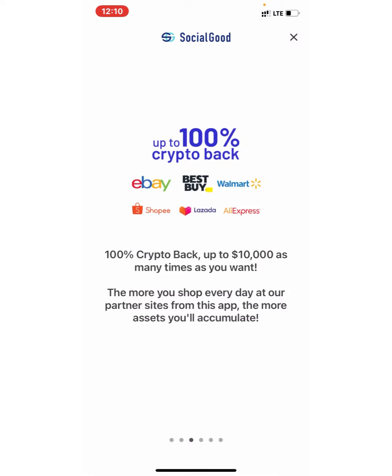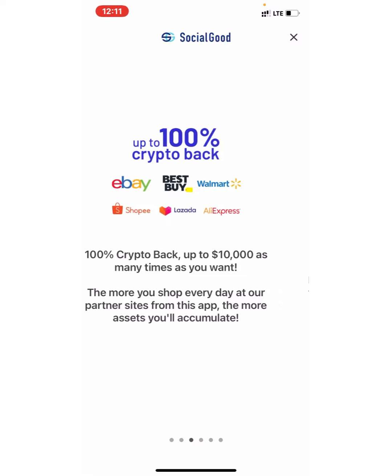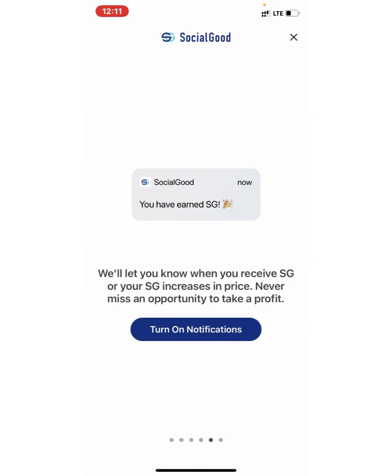Okay, these are the shops whereby you can use SG to buy things: eBay, Best Buy, Walmart, Shopee, Lazada and AliExpress. These are well-known shops, so you should know this is legit. 100% crypto back, up to $10,000 as many times as you want. The more you shop every day at your partner site from this app, the more assets you will accumulate. All right, you can just scroll by yourself and do this all by yourself.